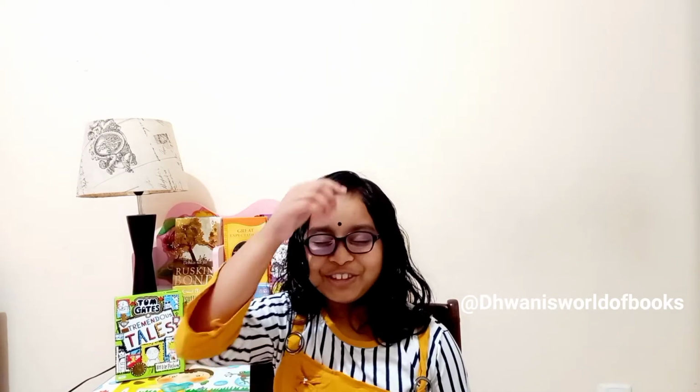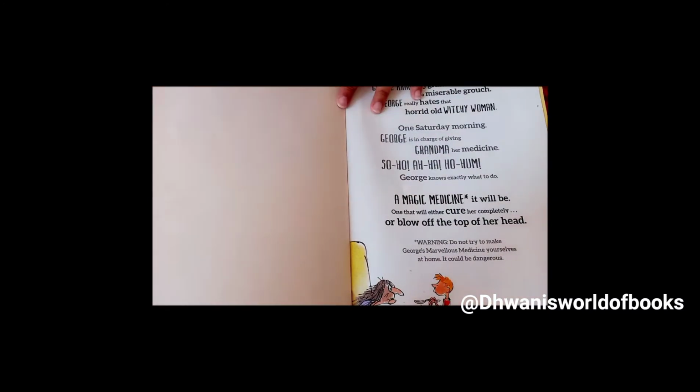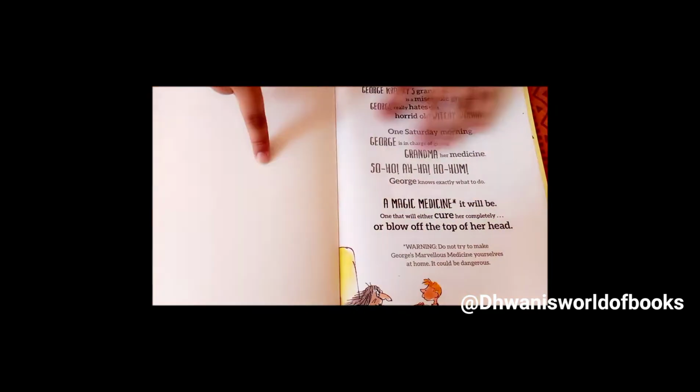So he decides to make her a medicine, a magic medicine, a medicine that no other doctor would have ever made before. The ingredients that he used in this medicine are really funny. It made me laugh so much. So the story is, either this medicine will cure Grandma or it'll blow off the top of her head. So now I'm going to show you some of the illustrations in this book. So let's go.